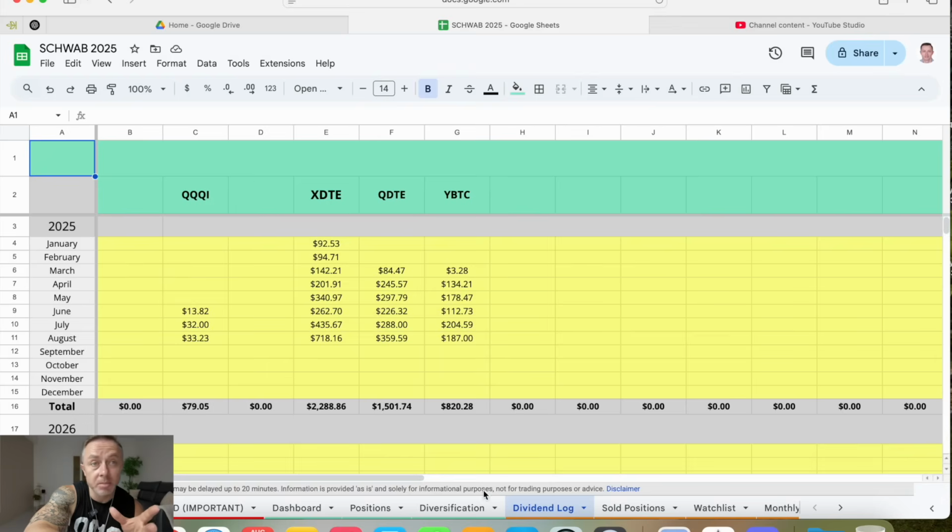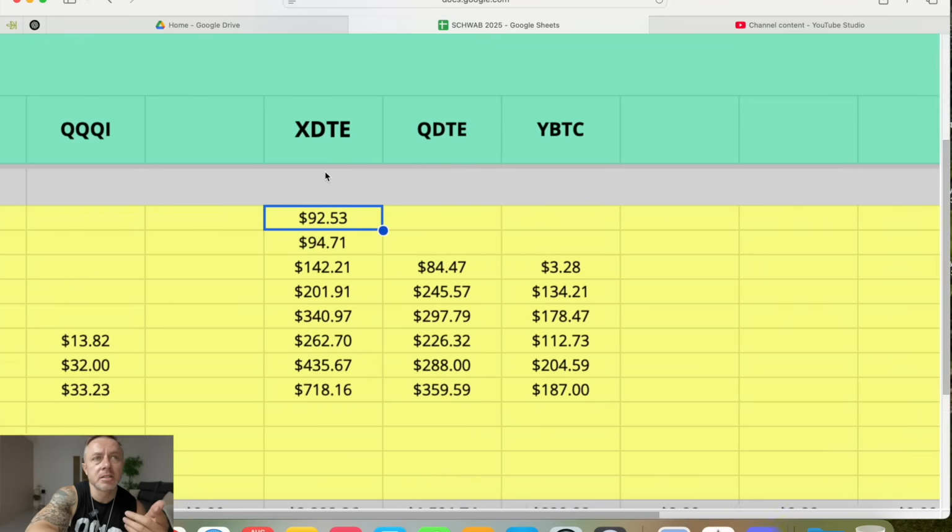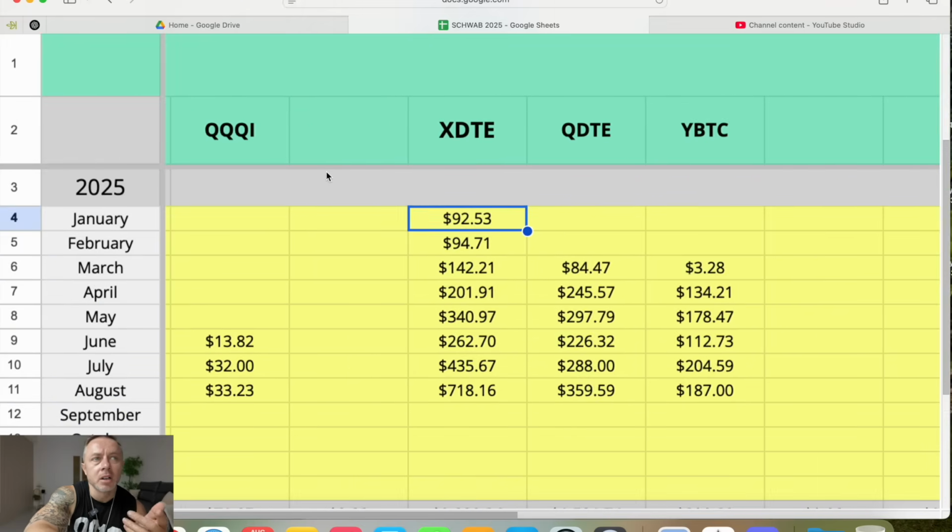Okay, so now let's go look at this dividend log. I'm gonna show you guys the money part. So you see here, 2025, I bought this position in XDTE. You see XDTE here on January. I've had it for just a few months now, and it's slowly growing because I'm slowly adding to it. But let me make it bigger so you guys can see this. It's too small. So all these months here, here I got QDTE in March and YBTC in March, and I got QQI recently back in June. So I haven't had many of these very long.